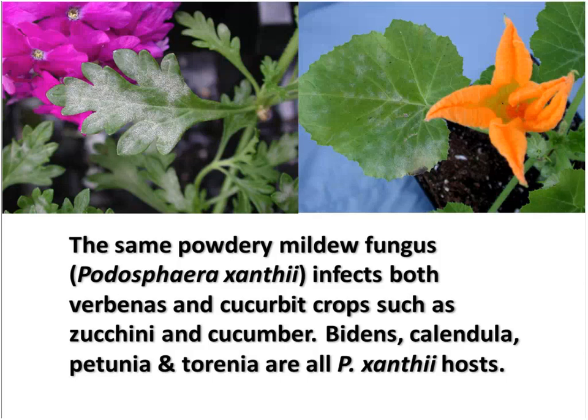The same powdery mildew fungus is going after both pumpkins and verbenas. And it can also get a couple of the other flower crops that we grow, like bidens, which is no longer a weed, it's also a flower crop. Calendulas, trenias, and petunias can all get the same powdery mildew. This one's a little unusual in that it goes across different families, and it helps to know what things are sharing the same powdery mildew so that you don't keep verbena plants over winter and then try to start up a Mother's Day crop of zucchini in the same greenhouse.